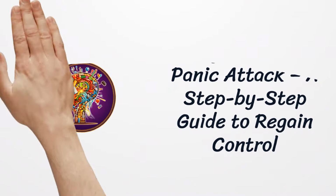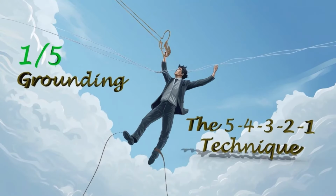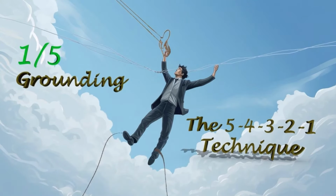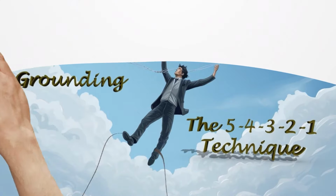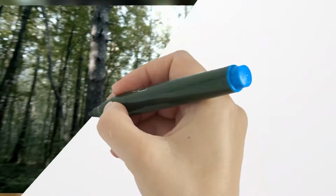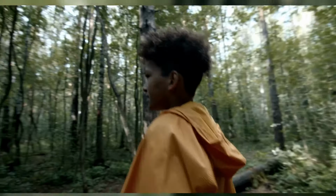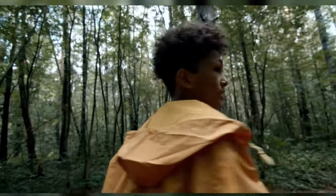Let's get started. 1. The power of grounding. The 5, 4, 3, 2, 1 technique. Panic attacks are intense, often unexpected experiences that can hit out of the blue. They're not just a bad moment. They're overwhelming feelings of losing control, heart palpitations, excessive sweating, and even a choking sensation.